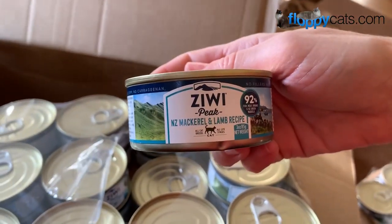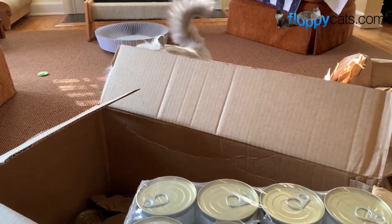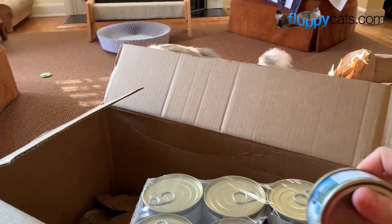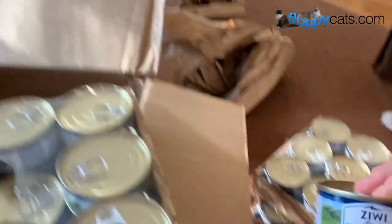So this is the New Zealand mackerel and lamb recipe, and this is the one that Trig really likes a lot. What are you doing over there?